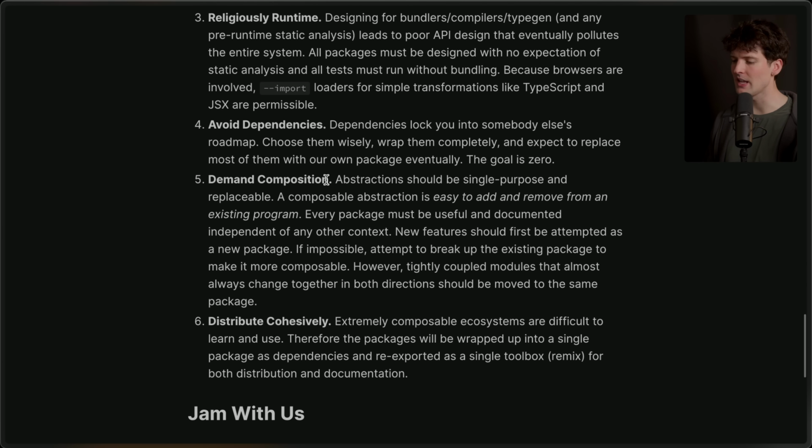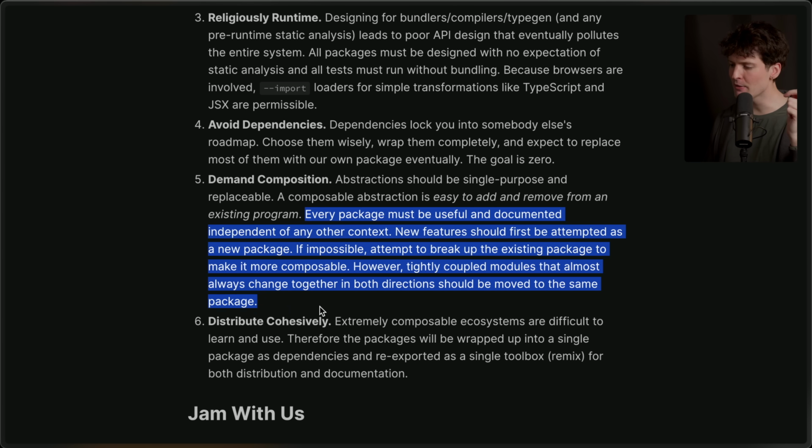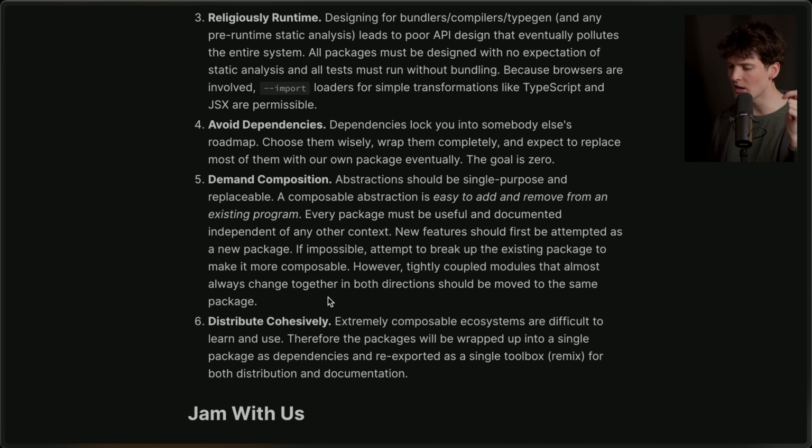Point 5 is that they demand composition. Abstractions should be single purpose and replaceable. A composition abstraction is easy to add and remove from an existing program. Every package must be useful and documented independent of any other context. New features should first be attempted as a new package. If impossible, attempt to break up the existing packages to make it more composable. However, tightly coupled modules that almost always change together in both directions should be moved to the same package.